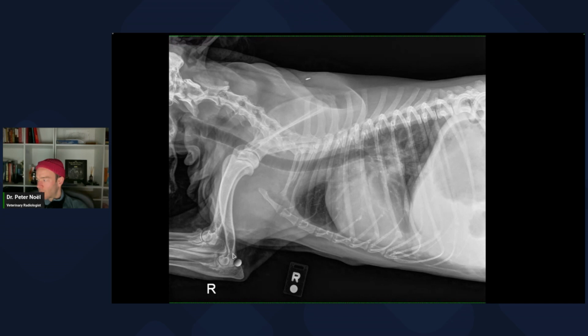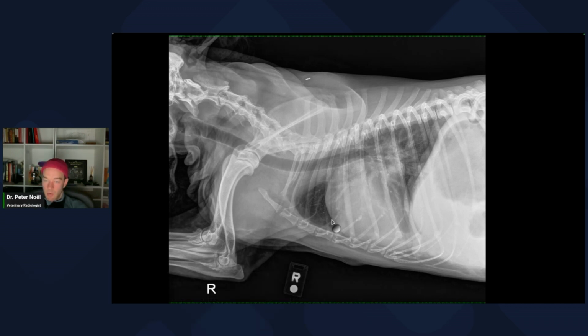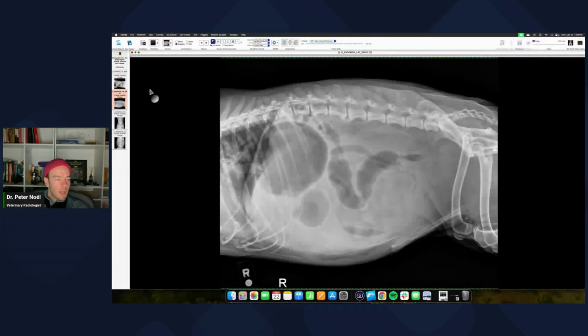On right lateral view, it looks like it's sitting on the sternum enough. Yeah, talking about the right heart, I wouldn't say that this dog is a slam dunk cardiac-related process.